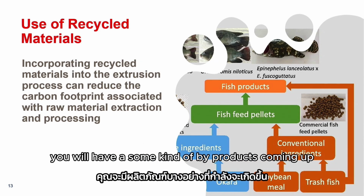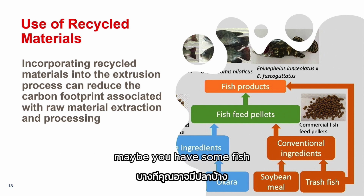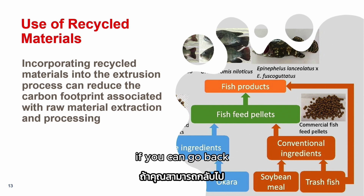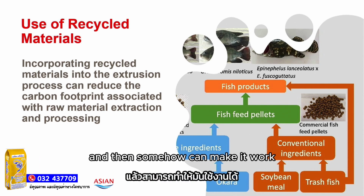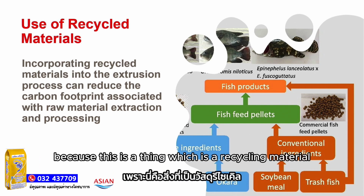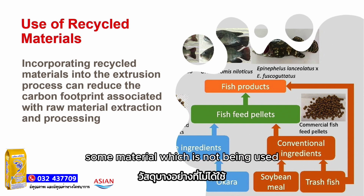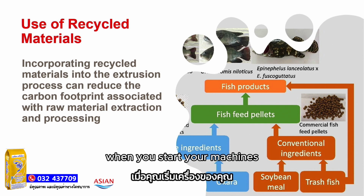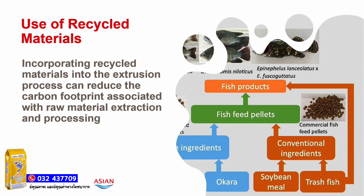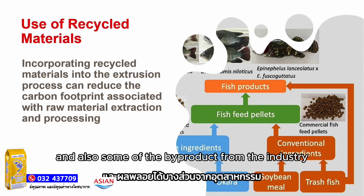Use of recycled materials. You will have some kind of byproducts coming up. Like I mentioned, you may have some trash fish, some fish, soybean, and other feed. If you can go back and use these ingredients in your formulation and somehow make it work, think about that, because this is recycling material that is otherwise not being used. Also, if you have some off-spec product, when you start your machines you're not getting the proper temperatures, not proper shape, not proper texture, all that material can be recycled, and also some of the byproduct from the industry.